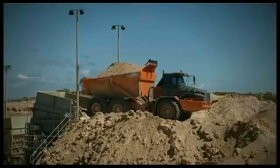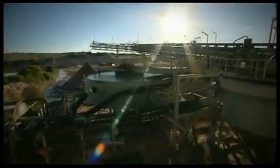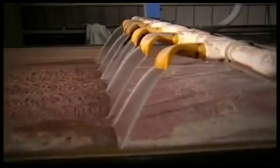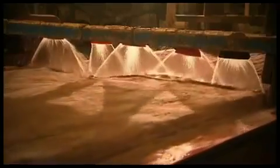Dump trucks take the ore to stockpile and feed hoppers at GMA's wet plant. In a first step during the refining process, coarse rocks are separated from the finer sands. The garnet concentrate travels on a vacuum filter belt through several stages of washing with fresh water to ensure that the GMA Garnet made product has very low chloride levels, well below internationally accepted standards.